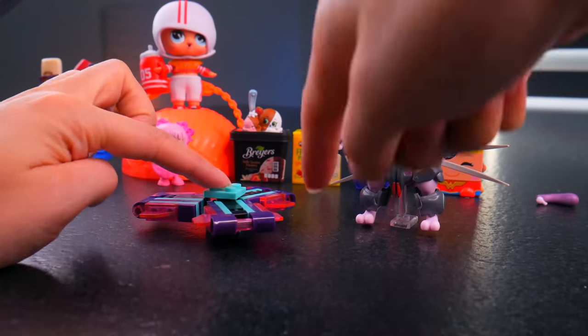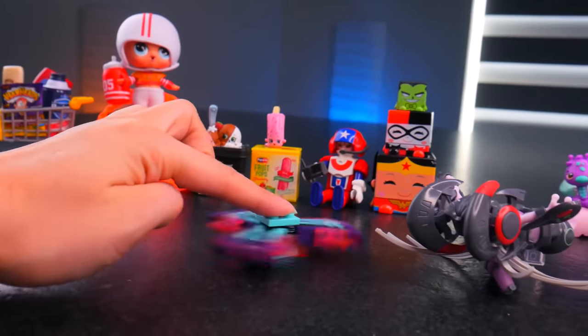It's Mewtwo versus Fidget Spinner. Blah, blah, blah. Ooh, Fidget Spinner wins.